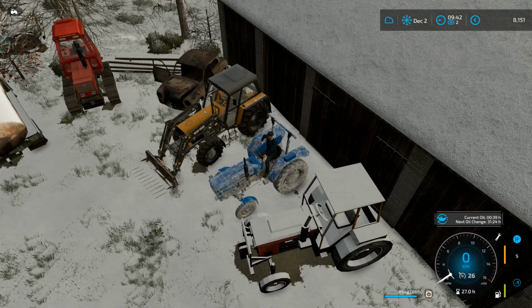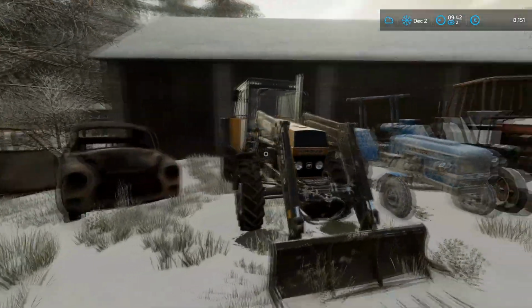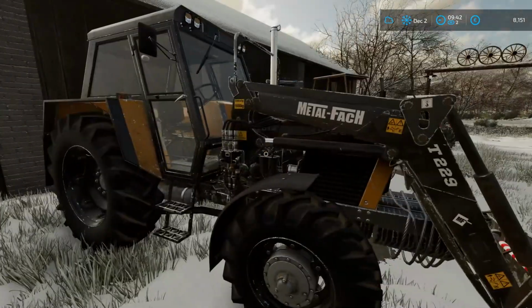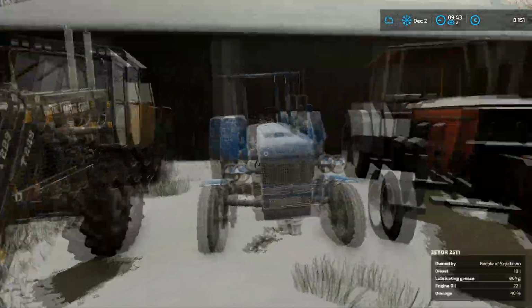There we go. Lovely. But yeah, sadly, it is a 1014. This Ursus is well out of our price range at the moment. Now, that's not to say we might not be able to get one in the future, or possibly even buy this one in the future, who knows. But for now, sadly, we can't get that one.